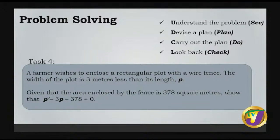Now, given that the area enclosed by the fence is 378 square meters, show that, and we come to the quadratic now, P squared subtract 3P subtract 378 is equal to zero. So that's what we need to show. That's what we need to prove. We're going to show that this is so.